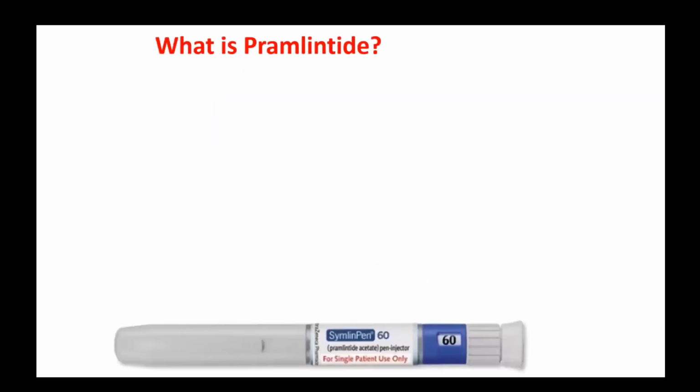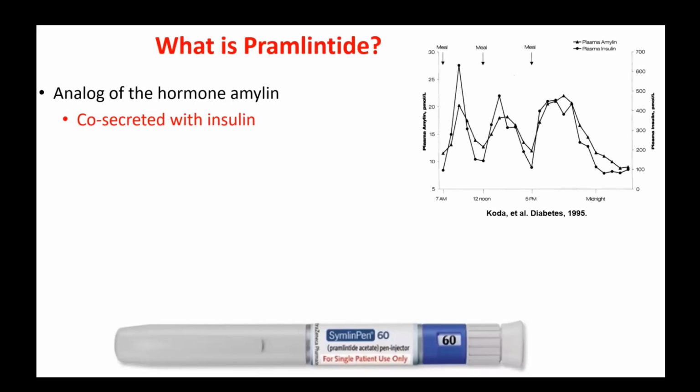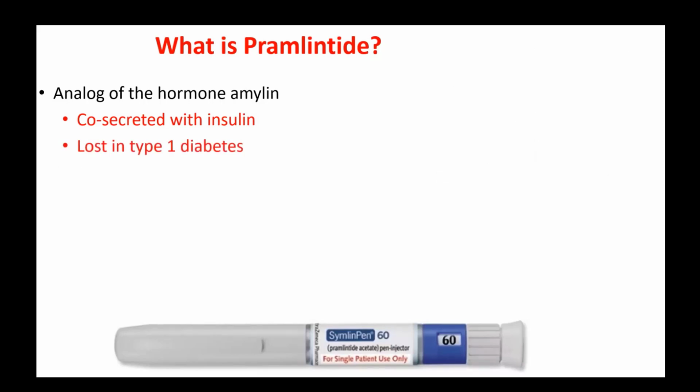So the second drug we're looking at is pramlintide. Maybe more people are less familiar with this one. It's an analog of the hormone amylin, which is co-secreted with insulin in people without diabetes, but completely lost in people with diabetes. So this is data from, I believe, 8 healthy individuals, and if you look at the plasma insulin and plasma amylin, they follow the same profile during the day. And again, if you have type 1 diabetes, you lose the ability to secrete both insulin and amylin. You get insulin replacement therapy, but you don't get amylin replacement therapy. It's completely lost in type 1 diabetes.